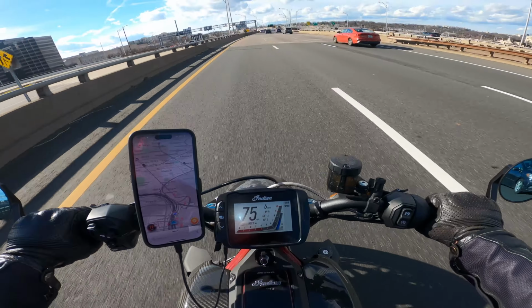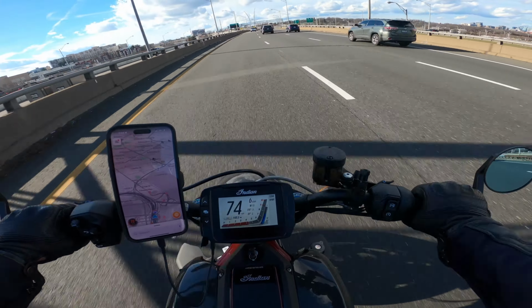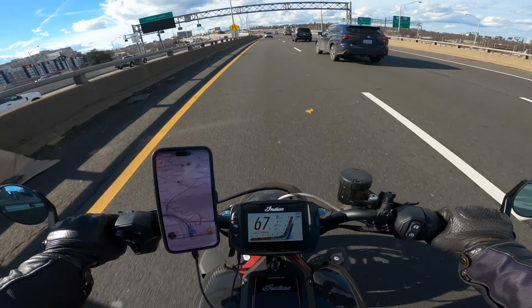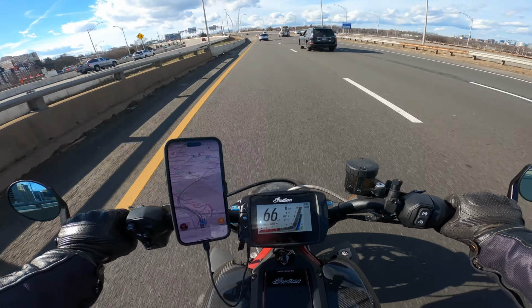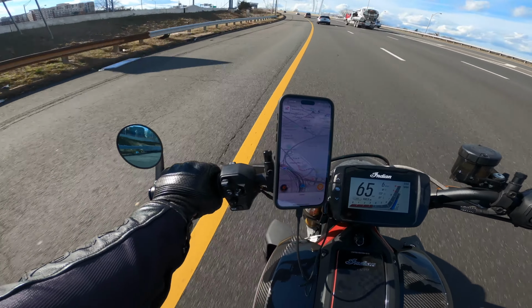We'll see. I'm still contemplating it. There are not a lot of options. There are a couple of bigger windscreens, one of which might be adjustable. Then there's another one that's fixed, and then there are the little fly screens that Indian makes. I gotta think about it.